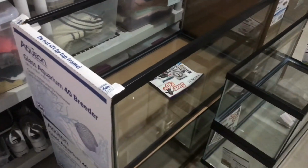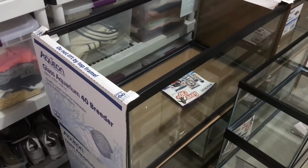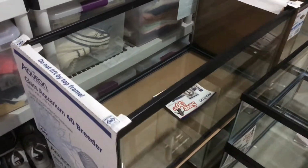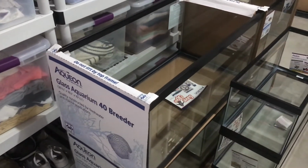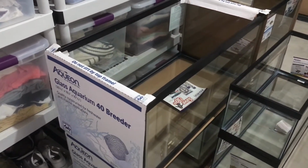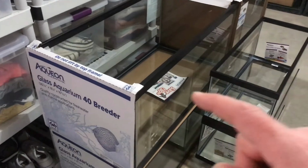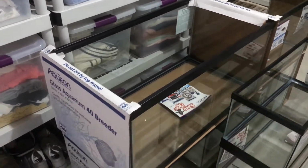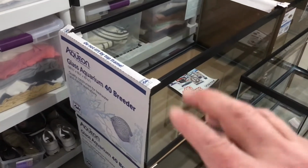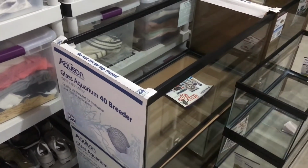Altolamprologus compressiceps sumbas. They're a dwarf shell-dwelling compressiceps that looks just like their bigger brothers, the bigger compressiceps, and their cousins, the calvus. The problem is they're very hard to source, and they're expensive once you find them. But if I can get a colony of those and get those breeding, I mean, I might be able to retire a year or 2 early.